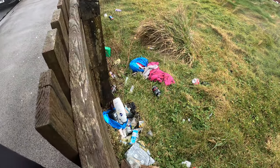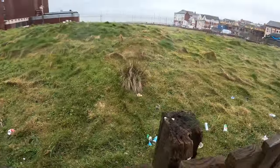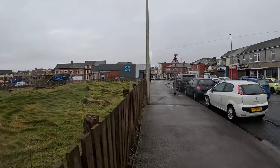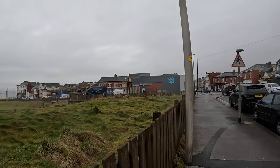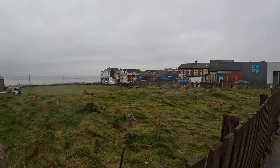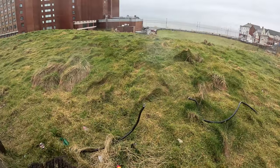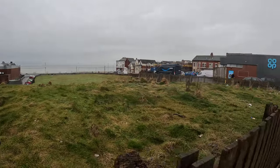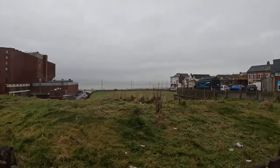Wow, somebody just dumped their rubbish right here. So cans of beer are everywhere. There's people walking by on the pavement, they just throw drinks at the Hilton. Maybe the Hilton doesn't know. What are the running cables in there? I hope they're not live cables. So nice, look at it.